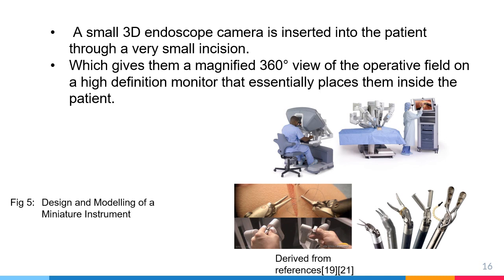Third is incision. The surgeon makes a small incision in the patient's body to access the surgical site. Fourth is insertion of robotic arms. The robotic arms are inserted through the incision and positioned at the surgical site. So fifth one is console setup. The surgeon sits at the console and uses hand and foot pedals to control the robotic arms.